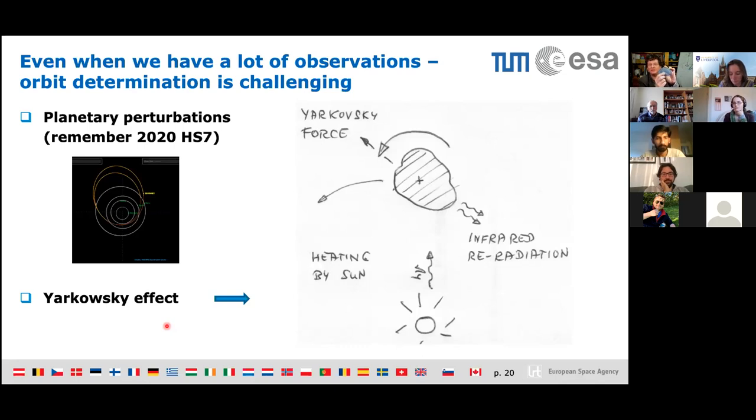Now in real life, the object is rotating. So if I heat it up here, it's rotating like this. It will send its light or its energy a bit under an angle. And that's illustrated here. So I have the sun at the bottom, I have the asteroid here. It rotates counterclockwise in this drawing. The infrared re-radiation will go in the direction indicated by the wiggly lines, and that will increase the semi-major axis of the object.